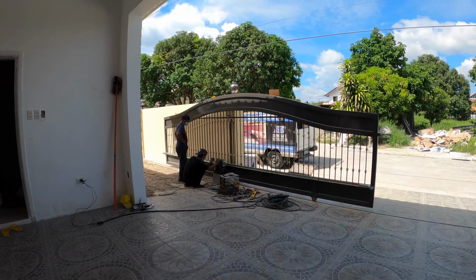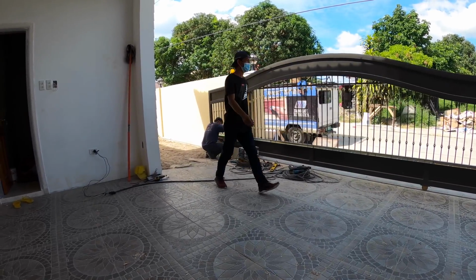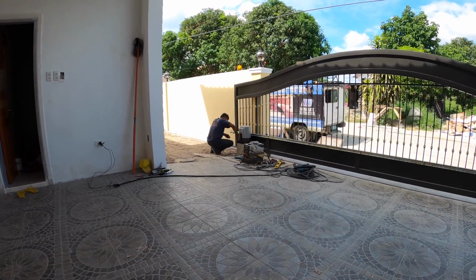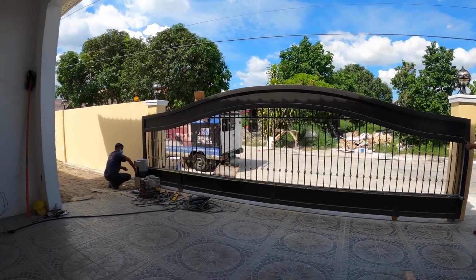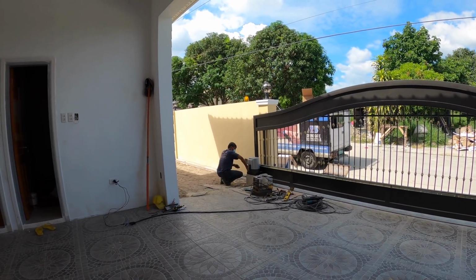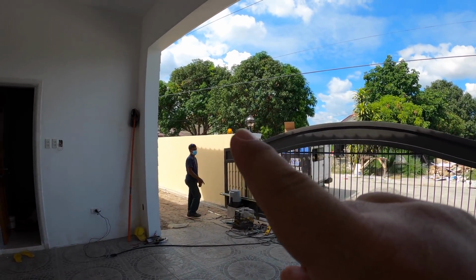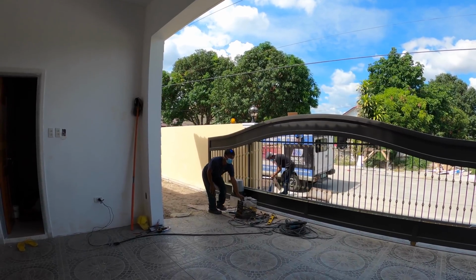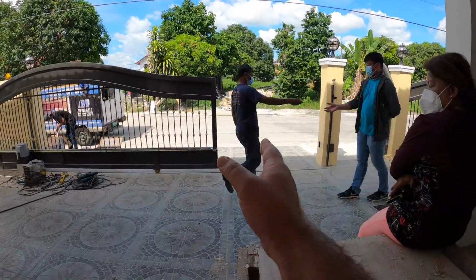Just about all finished wrapping up. Now the cap is on. Put the lid on the top right there. All good. See the light up here is flashing, on, off, on, off. At night, that'll be a big plus because you'll be able to see that, hey, the gate's in operation. And if somebody accidentally walks through the middle, it stops.